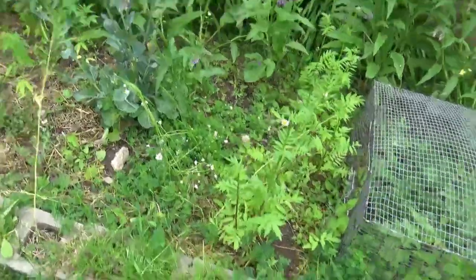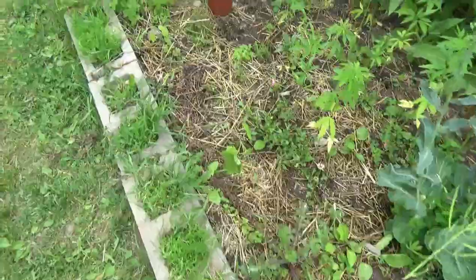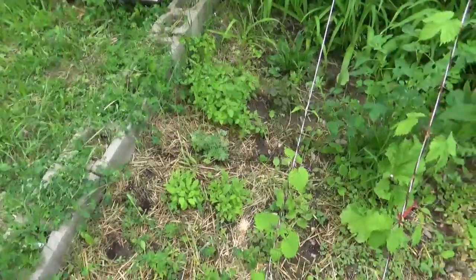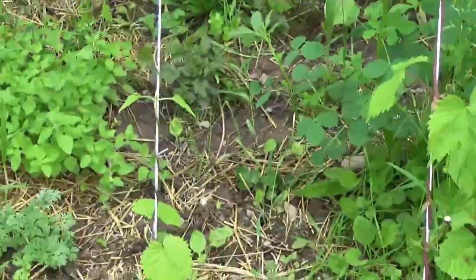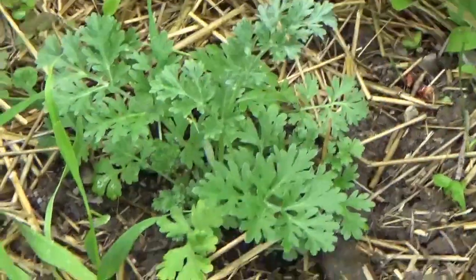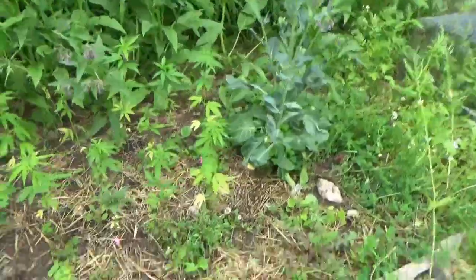So, for example, these are valerians, or even the sage came back from last year, and it's going to come back year after year. Same with the oregano. And this is wormwood. I'm not sure, I think that's a perennial, so that'd be cool if that came back. But whether or not it's hardy to the zone is another thing.